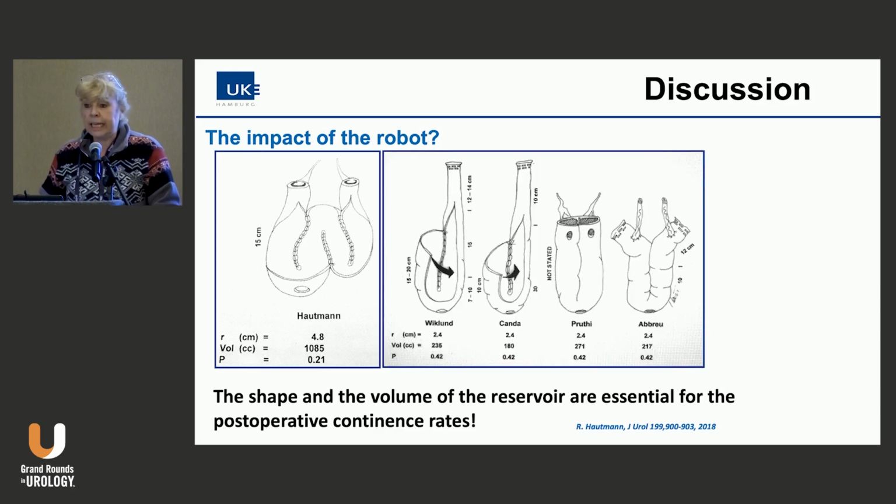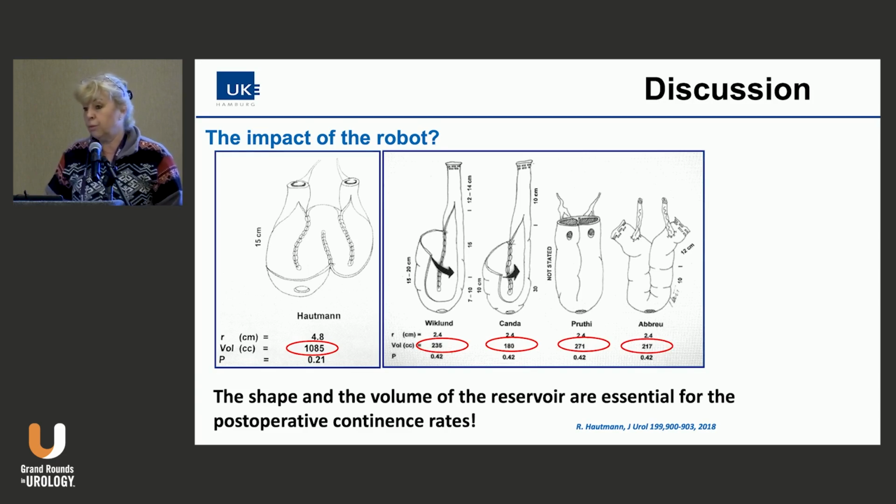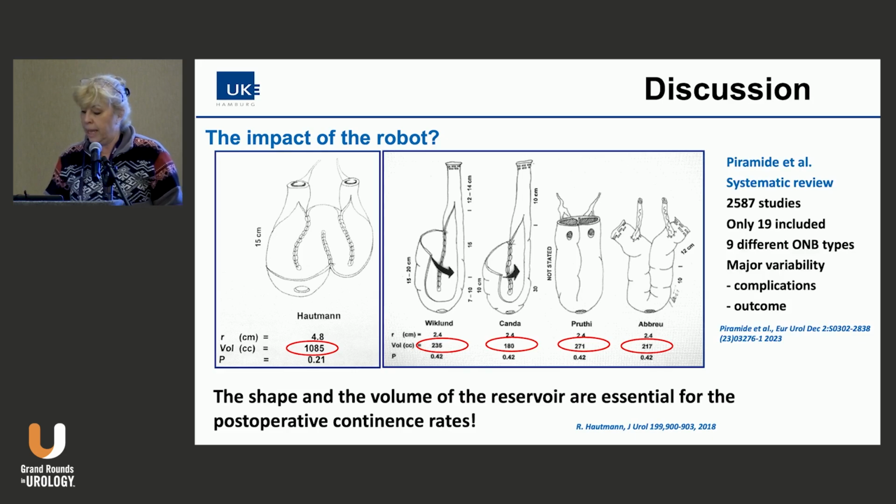And now you see the techniques that mainly have been used for robotic neobladders. And we look to the volume. The classical open Hautmann bladder has a volume of 1,085 mils compared to about 200 cc's of the other techniques. And this is a systematic review of the EROS, European Robotic Group, just recently published on robotic-assisted neobladders.